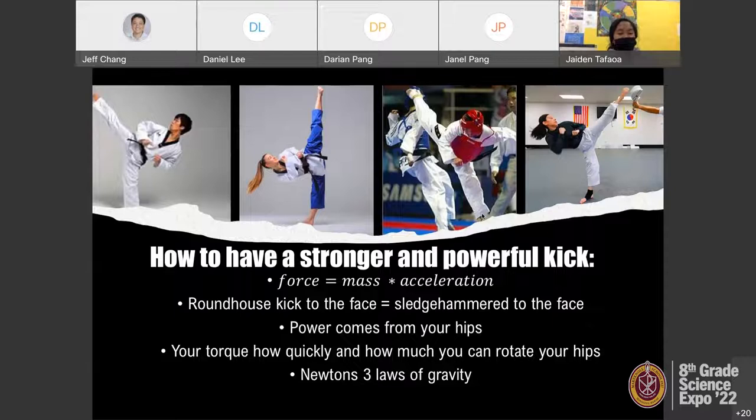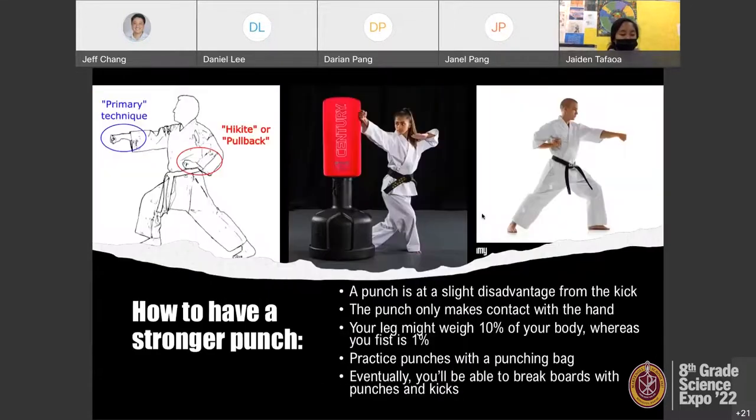And when you kick someone in sparring, you transmit power from your leg to your opponent, which makes them feel the power and fall back. You've then earned your point. A punch is at a distinct disadvantage from your roundhouse kick in terms of power. A roundhouse kick uses the entire lower leg for contact, while a punch makes contact with only one's hand. A leg might weigh 10% of someone's weight, and your fist would reasonably make up only 1%.